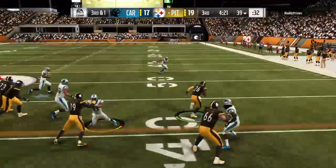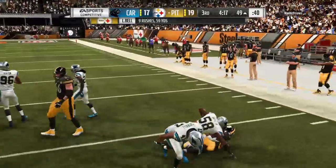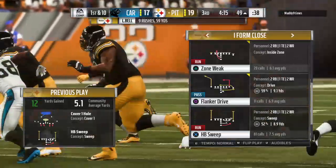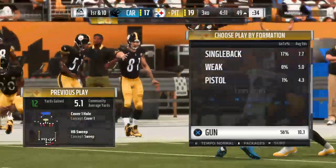They'll try and run for it with Bell. Bell so light on his feet. And he'll be taken down, but not before he gets into enemy territory. 12 yards that time and a Pittsburgh first.